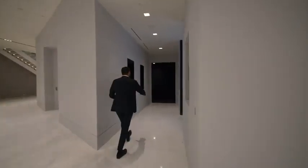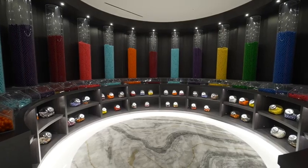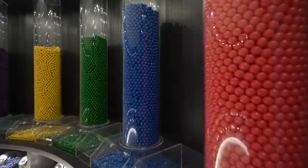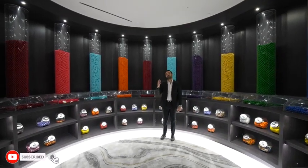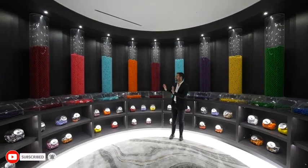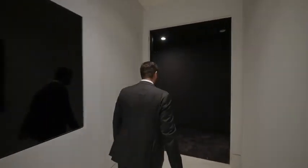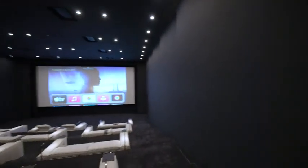So another hallway. This hallway takes us to a candy room. This is a colorful touch to this estate. We have these candy stations running all the way to the ceiling, LED lighting, round cabinetry. I gotta give credit to the developers here. This is a nice detail, and it's located perfectly right off the entry of the movie theater. And this movie theater is something else. In fact, Mikey, I'm gonna go left. Why don't you go to the right? Meet me at the movie theater so everybody can get a full scale of this amazing space.